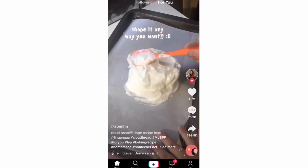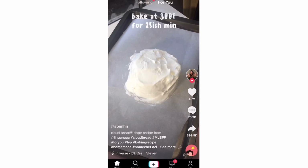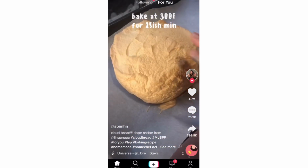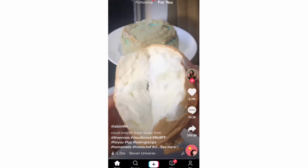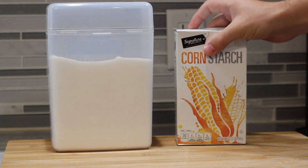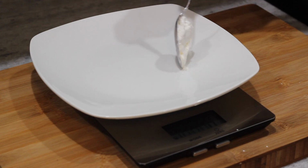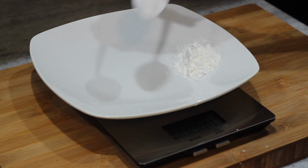Last but not least today is one of the best known TikTok recipes ever now. I've gotten this requested 100 times a day. For Cloudbread, you need some white sugar, some cornstarch, and eggs, and that's it. Based on the 2-ingredient chocolate cake from last week, I already have my doubts.